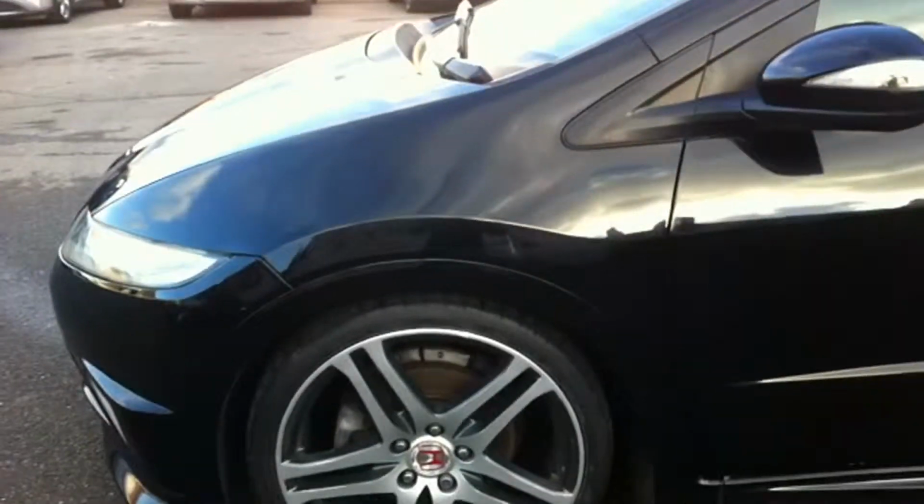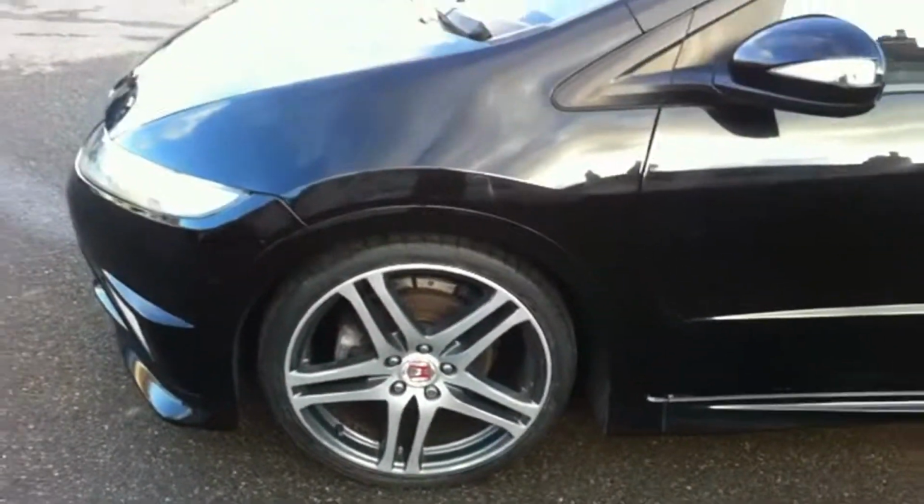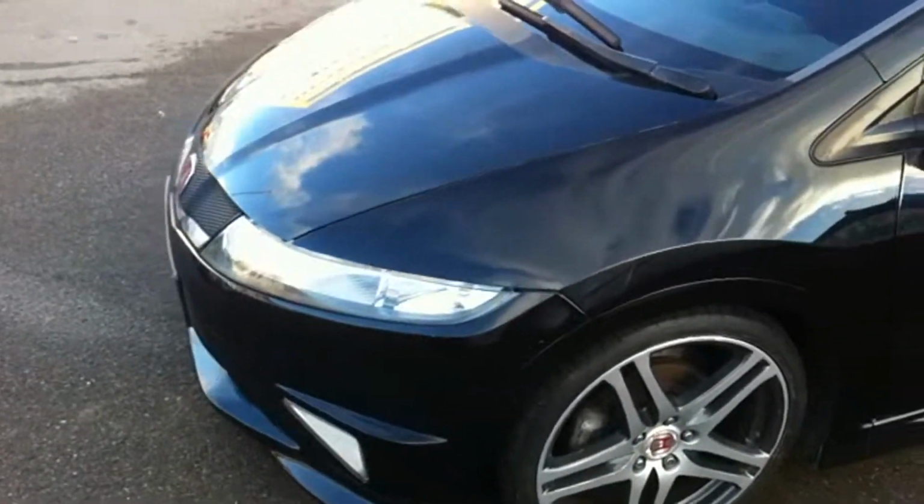There's the front wheel again. The main alloys in absolutely superb condition. Just the centre cap again, which is a bit of a weakness on these in all honesty, but you can buy them off eBay for next to nothing.